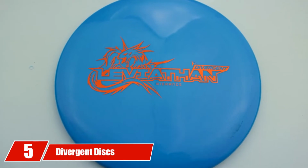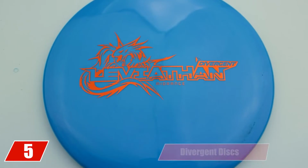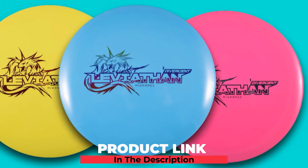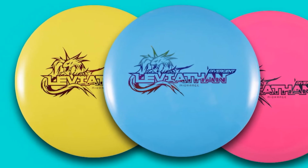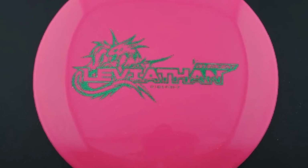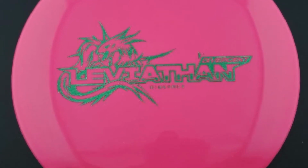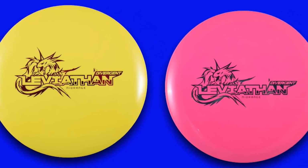The number 5 position is held by the Divergent Disc Leviathan. The Divergent Disc Leviathan just might be the best disc golf mid-range ever made for beginners. Because this disc is so understable, brand new players often find that they can throw the Leviathan farther than they can a driver. This is a thin, low profile mid with a moderately wide diameter. The Leviathan is super easy to throw. It will stay straight even for the newest players with the slowest arm speed. Advanced disc golfers, and those who struggle with forehand throws, will love using the Leviathan for high arching turnover shots, where you don't want the disc to fade out at the end of the flight.